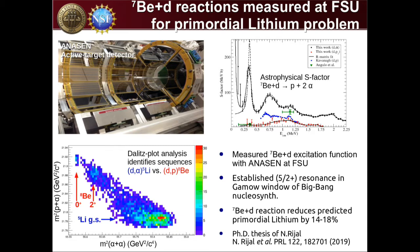So what do we see? We see, of course, we have a complete detector, many silicon detectors in it. We can see large fractions of the available phase space. And when you have 3 particles in the final state, you can analyze what the intermediate steps are here. And you see in this Dalitz plot, you have on the x-axis the invariant mass of the 2-alpha system. In other words, we are plotting the beryllium-8 excitation energies in an indirect fashion.